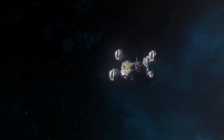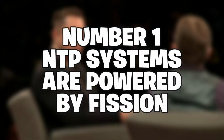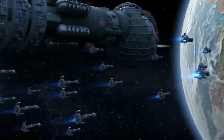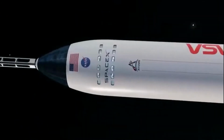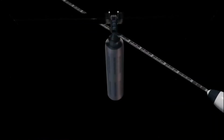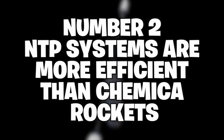Here are six things you should know about nuclear thermal propulsion. Number 1. NTP systems are powered by fission. NTP systems work by pumping a liquid propellant, most likely hydrogen, through a reactor core. Uranium atoms split apart inside the core and release heat through fission. This physical process heats up the propellant and converts it to a gas, which is expanded through a nozzle to produce thrust.